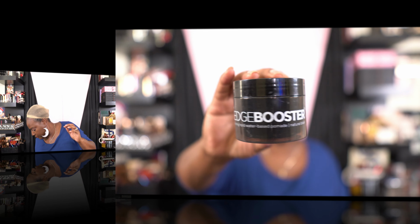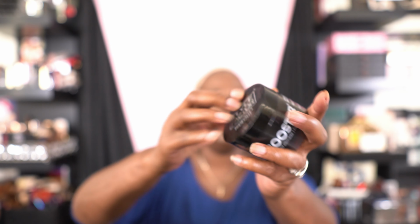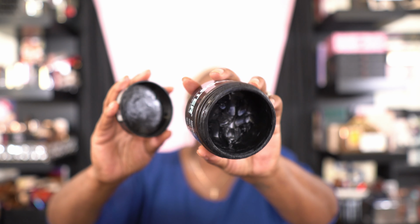So the wig comes in this unit. So what I'm going to do is just take my little scarf off. And I already had the wig cap on. And you guys know I have gray hair. So what I did was I went in with this edge booster. The color is a gel, but it's black. So I'm doing that until I dye my hair. So let's open up the unit and let's talk about it.